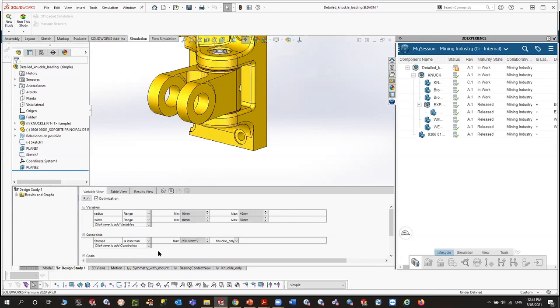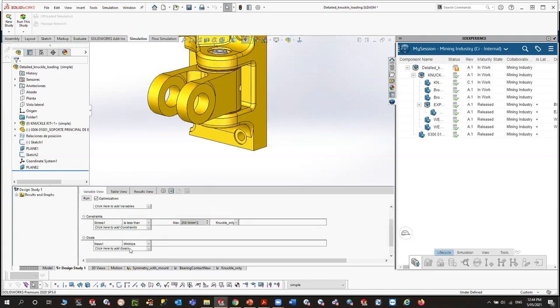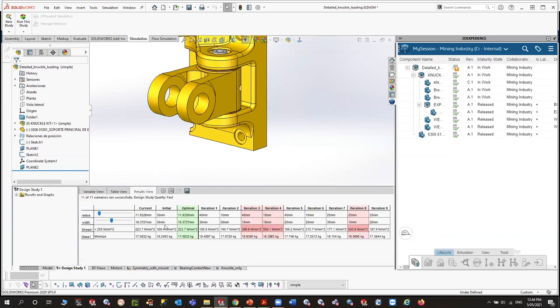Have a stress constraint here. I don't want my stresses to be more than 250 megapascals. And I want to minimize the mass as well. And as a result of running this study, you can get here to the optimized design. So if we go here, we start from the initial design where the radius was 30 millimeters. We reduced it to 12 millimeters, width from 30 millimeters to 8 millimeters. This is resulting in a mass reduction from 18 kilograms to 17 kilograms.